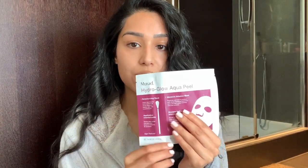And then if I want to do a treatment, now this is something that I would not use often. It's the Murad, what is it called? Hydro Glow Aqua Peel. I've been doing these a lot because normally on the outside I'm getting chemical peels. I go to my friend the Face Bible, but this is what I'm using instead. You swab this cotton bud all over your face and then you immediately apply this sheet mask. And I really do believe that this has helped me to even out my skin texture.